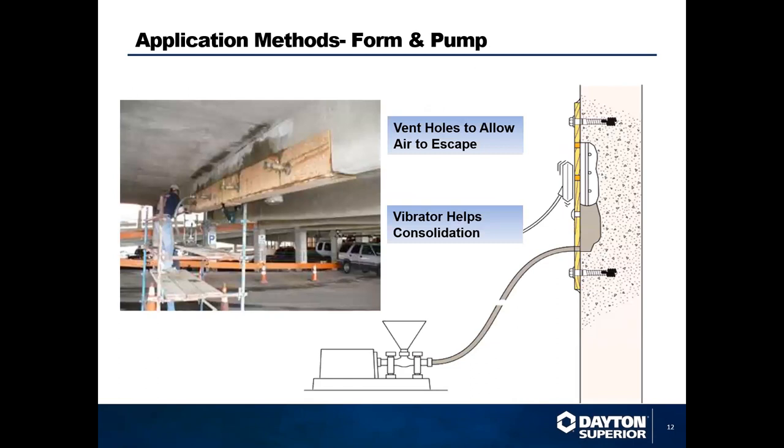Form and pump is similar, except in this case, instead of pouring in, you're actually going to pump from the bottom. So you want to have an outlet at the top to make sure that as you're pumping in from the bottom, that air is getting pushed out through the top. Again, you're going to want a vibrator that's going to help with that consolidation on the outside of your form. So in the picture, you can kind of see an example. They have some inlets and outlets on the forming that they've set up to do their form and pump.